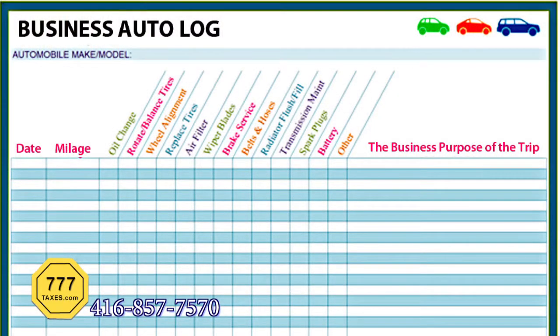First of all, you should keep an auto log or a logbook for all your business trips. Every business trip should be documented, and records should contain the following information: the date of the trip, the business purpose of the trip, and the number of kilometers driven. Personally, I use Excel to record my business trips.